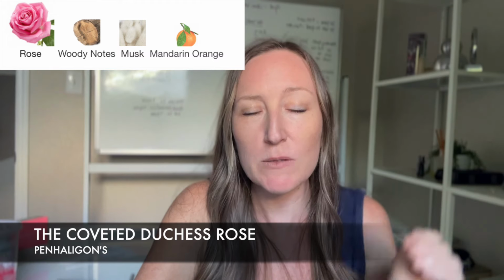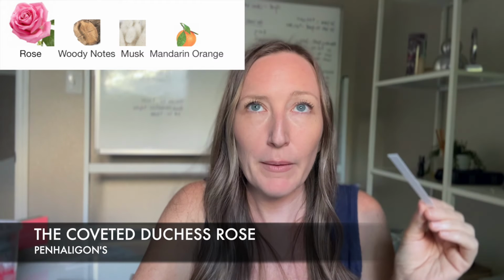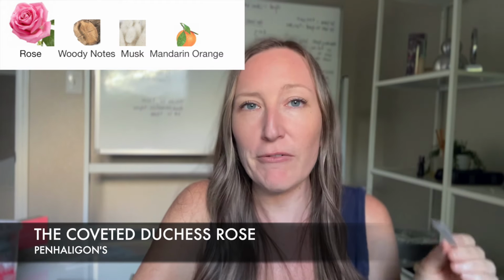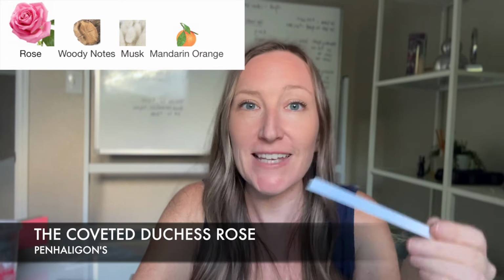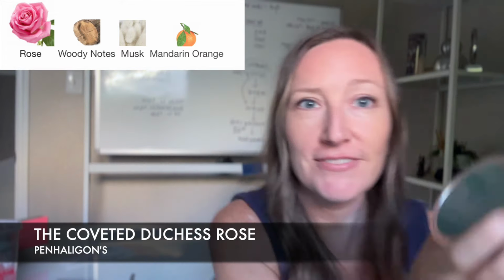There is a candle, Archipelago. There's a candle called Istanbul. It's been discontinued. It was literally my favorite candle smell of all time, and then they discontinued it. So before they discontinued it, I bought like 10 candles, and I still have one left somewhere. This smells like that, but better. Oh my God. Yes, I found it.